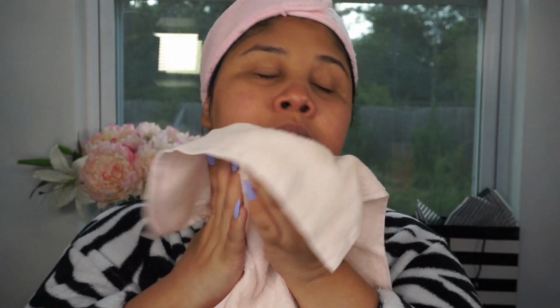So now we have the skin so clean, so soft. I can't stop saying how baby soft my skin is at this point, and clean. So let me think about what I'm going to do now.